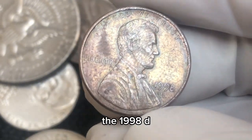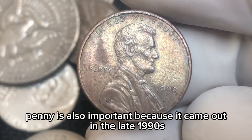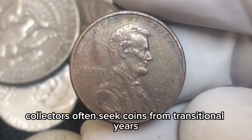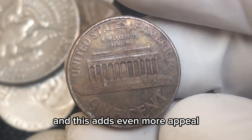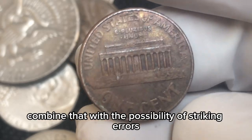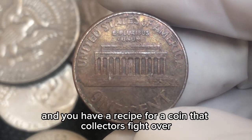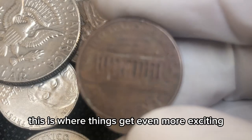The 1998 D penny is also important because it came out in the late 1990s, just before a major design change for U.S. currency coins. Collectors often seek coins from transitional years, and this adds even more appeal. Combine that with the possibility of striking errors, and you have a recipe for a coin that collectors fight over in auctions. Speaking of auctions, this is where things get even more exciting.